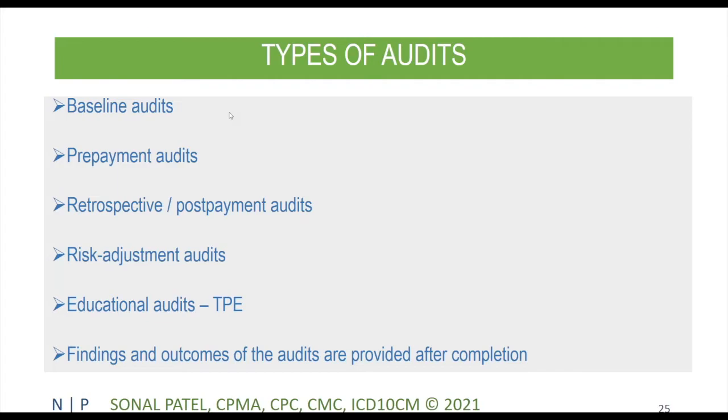Then there's also risk adjustment audits. So risk adjustment audits are for our ICD-10 CM diagnosis codes only. Those are for our Medicare Advantage plan. That's to determine the types of patients they have, what types of severe illnesses they have, which then inform the payer, the Medicare Advantage plans, of how much risk they will be taking on.